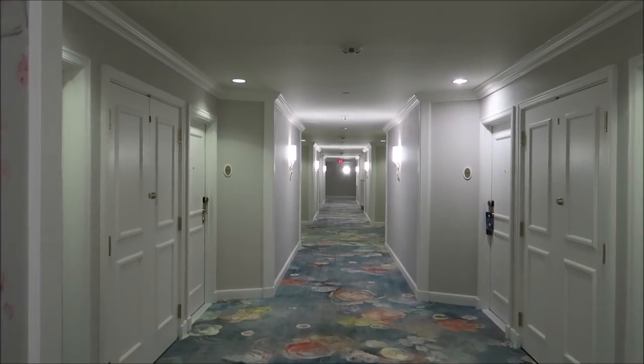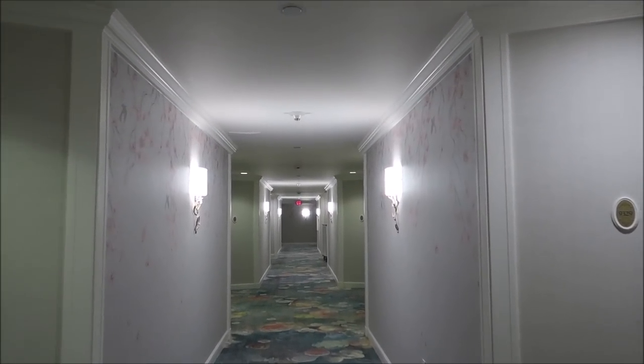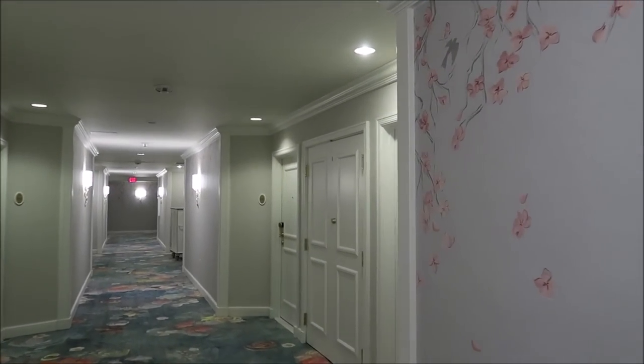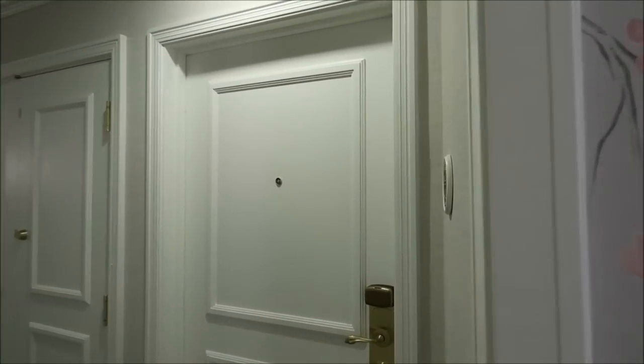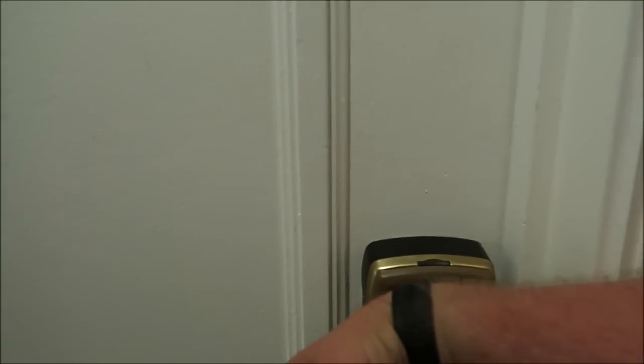The hallways themselves are actually really pretty. Look at the walls. 9329, so that means I think this is it. This is ours. This is our lucky room for today. 9331. Ooh.